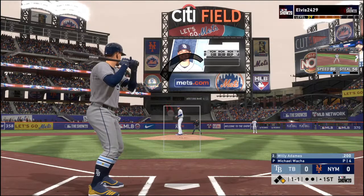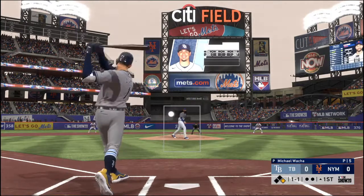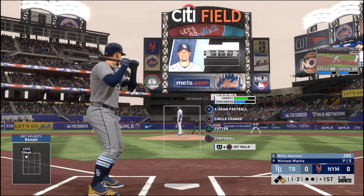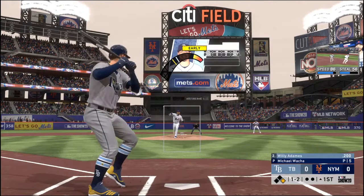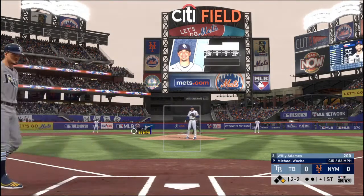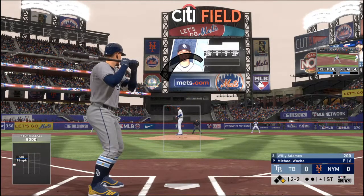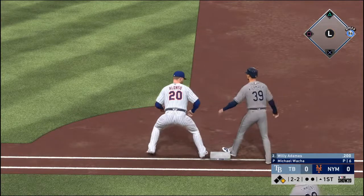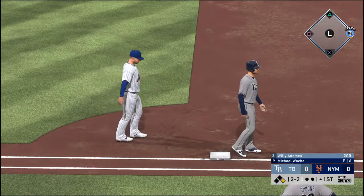Kiermaier on at first, nobody out. And it's fouled away. Look out. That one almost got away from him. 2-2 now. That was a changeup, so there really wasn't any intent behind it. Looked to me like it just slipped out of his hand a little bit. That'll happen sometimes because of the grip of that straight changeup.